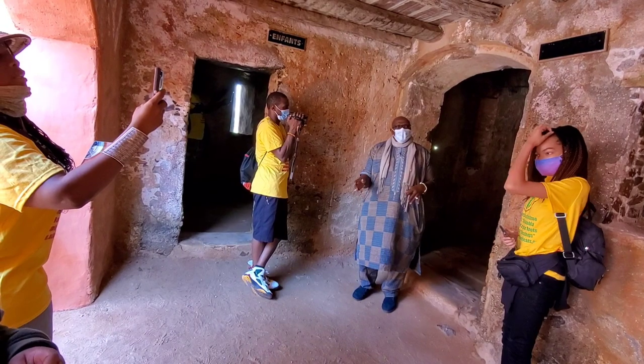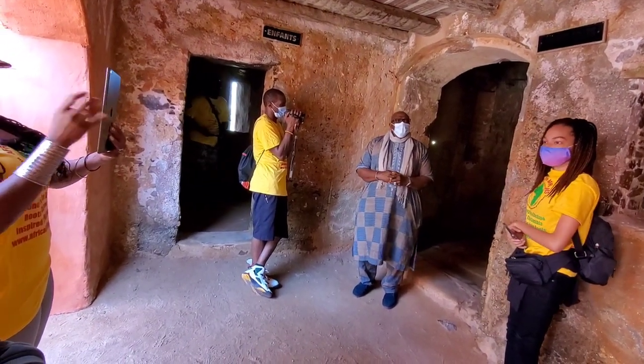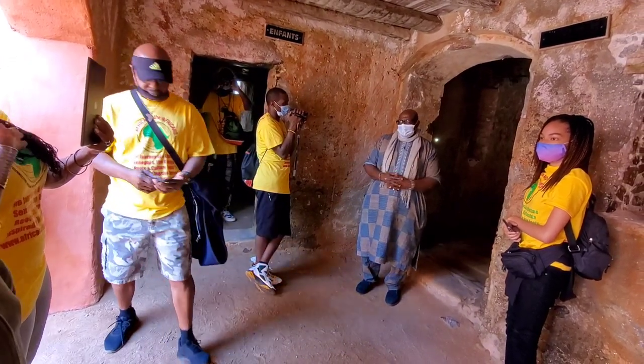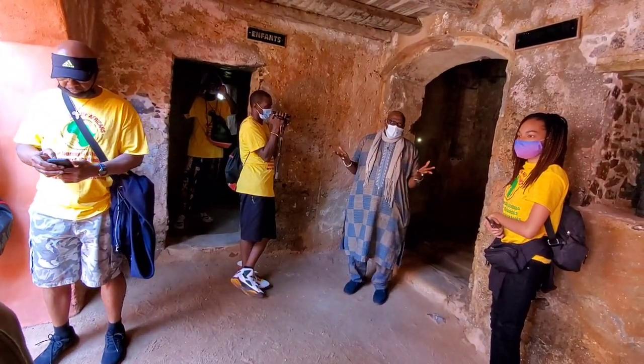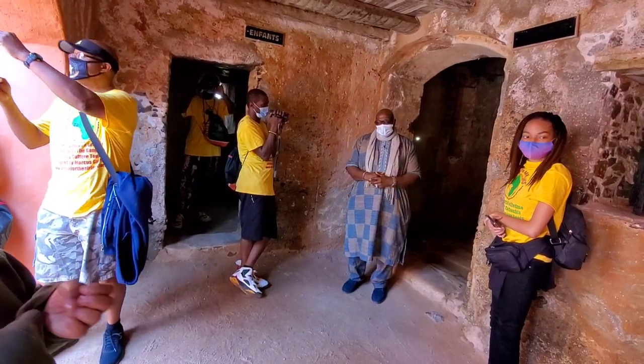They separate women from young girls, but this comes from the African custom. That is why they reserve a specific cell on the island for virgin girls. And virgin girls were more prevalent than other slaves because they were very expensive. And for example, they don't have to go outside to relieve themselves.